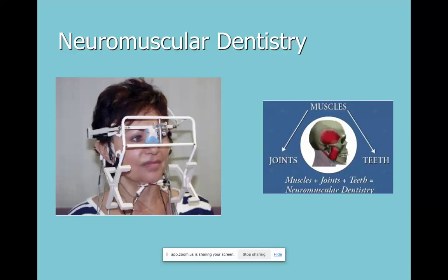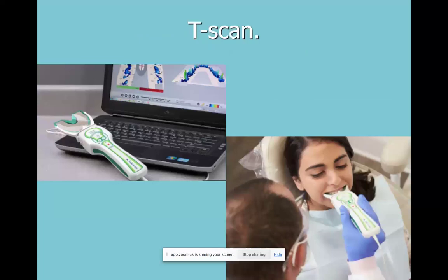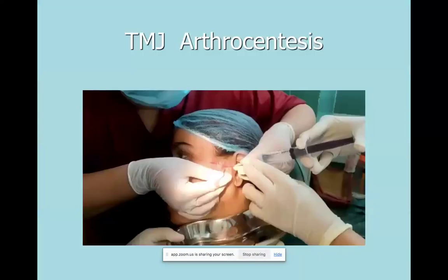This is the newer portion wherein you check with a T scan. If you do not have a T scan, at least an occlusogram, wherein you can check the bite of every patient, and then you can treat them.